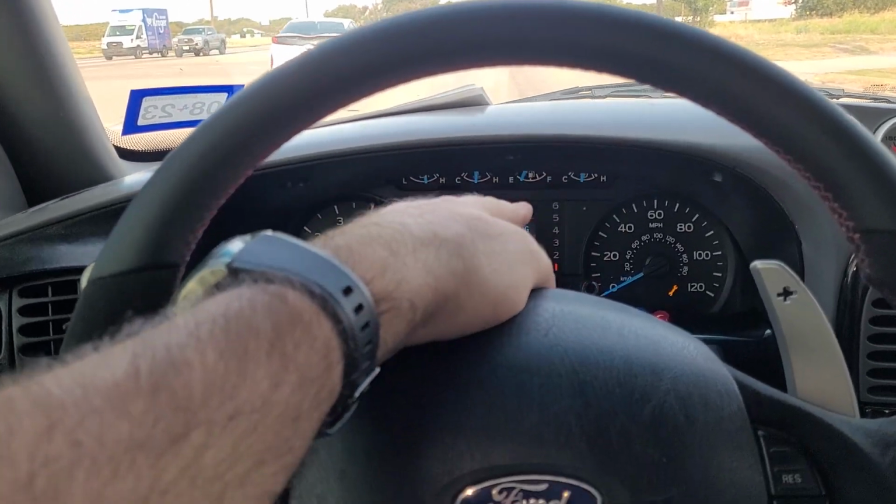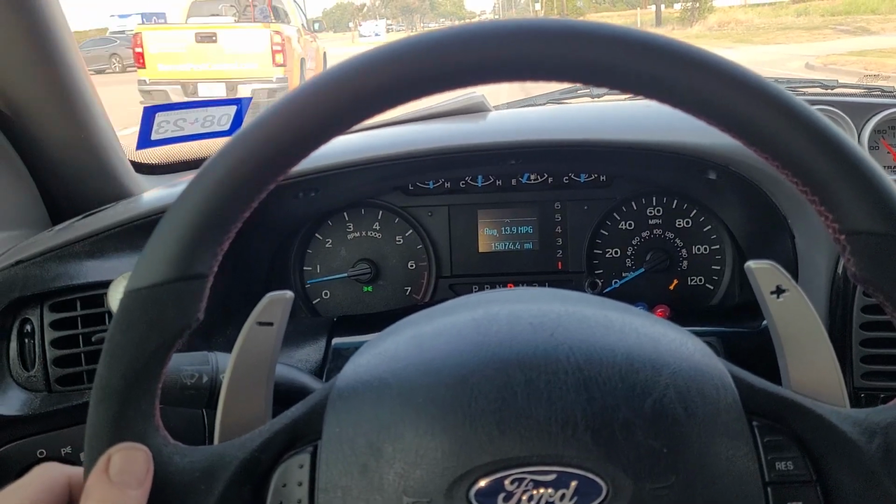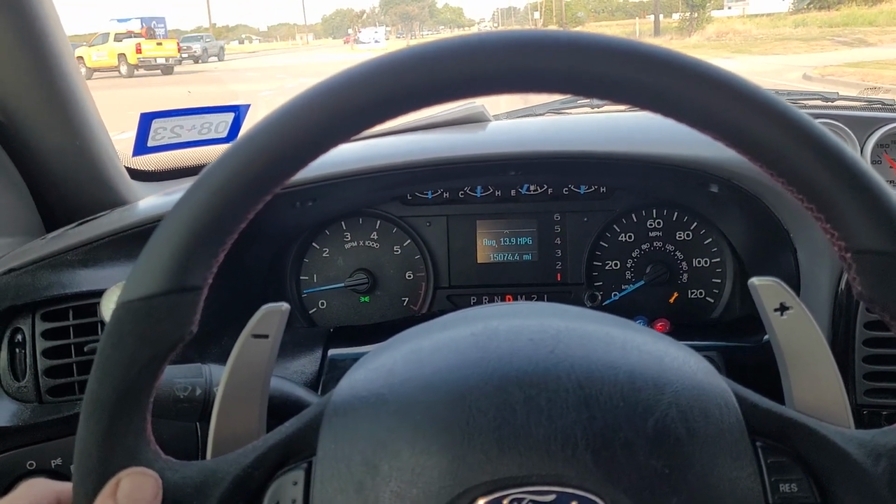So another thing I worked on was making my fuel gauge more accurate. I will go into more detail about that when that video comes out soon.